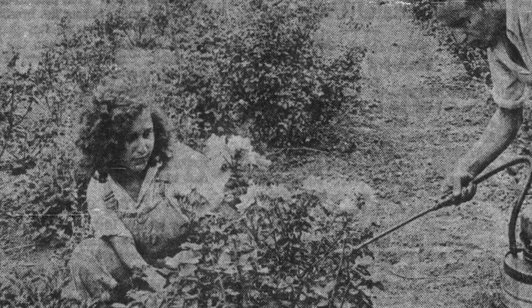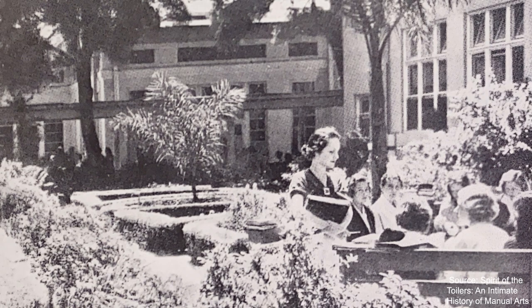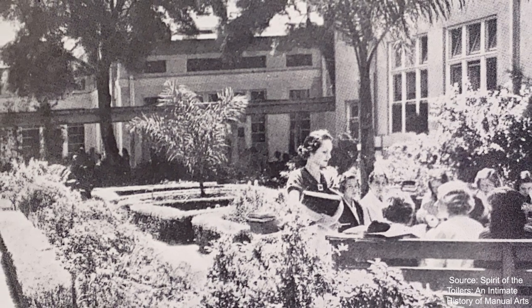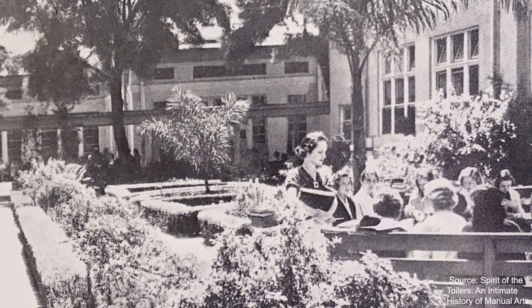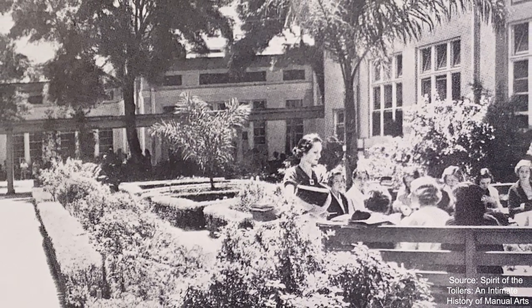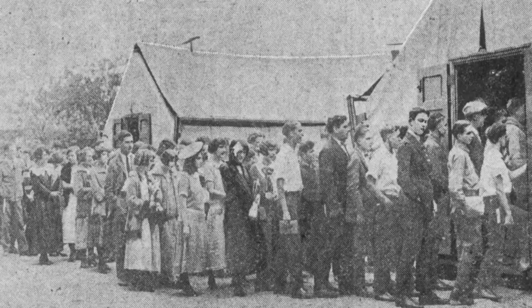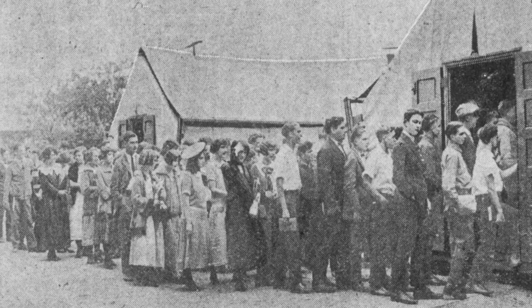practiced gardening and botany. As Los Angeles continued to sprawl and manual arts paved more opportunity for its students, the campus enrollment swelled. Manual arts anticipated 1,000 students to enroll in the new campus in 1910. Within a decade, the campus population had more than doubled to 2,500 students. And in the 1924 academic year, more than 3,100 students registered for the school, requiring manual arts to set up temporary outdoor tents to keep up with student population expansion.